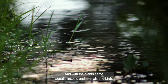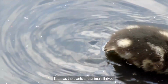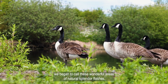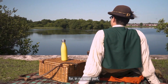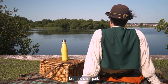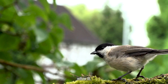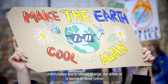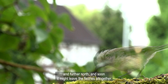And as it filled with water, plants began to grow. And with the plants came aquatic insects and animals and birds. Then, as the plants and animals thrived, we began to call these wonderful areas of natural splendour flashes. And they are indeed splendiferous. For, in no small part, they are home to the amazingly wonderful but extremely rare willow tit. Unfortunately, due to climate change, the willow tit is having to move further and further north. And soon it might leave the flashes altogether.